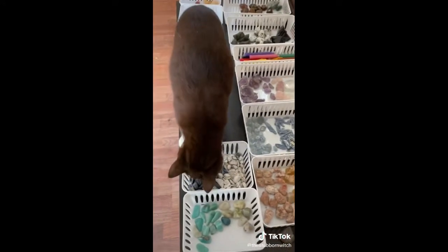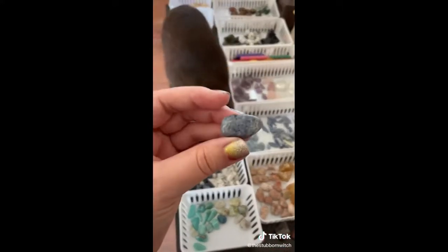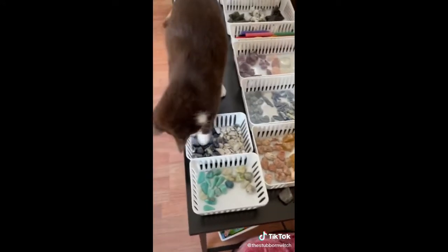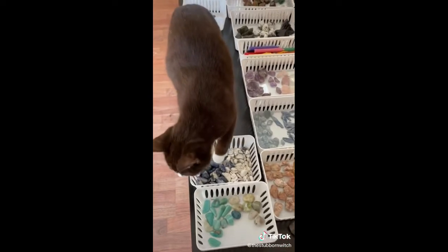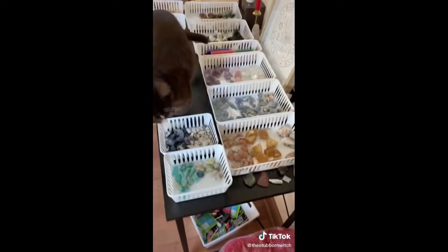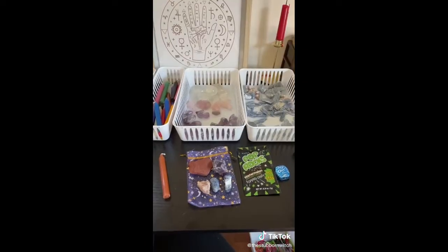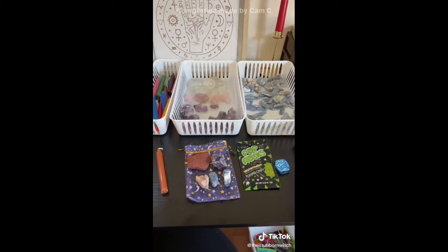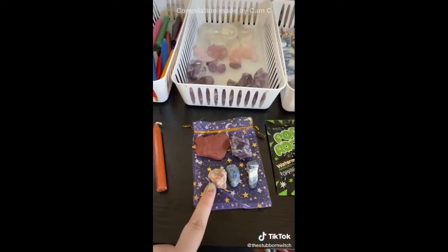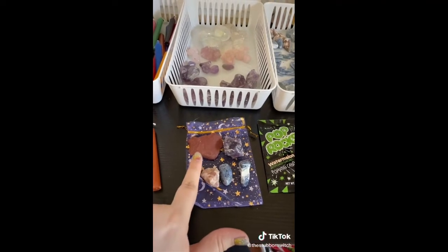What else? Ooh, sodalite. Very good stone. Mm-hmm. You want another sodalite? Okay. What else? Sunstone. So he decided he was done after sunstone, but we got some great stones. We have that raw sunstone, two tumbled sodalites, a raw amethyst, and a raw red jasper.